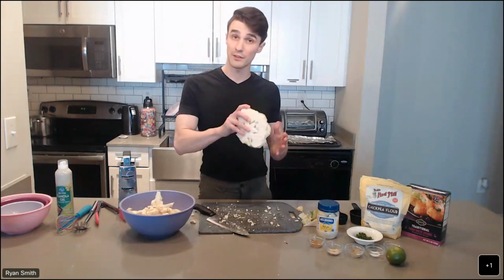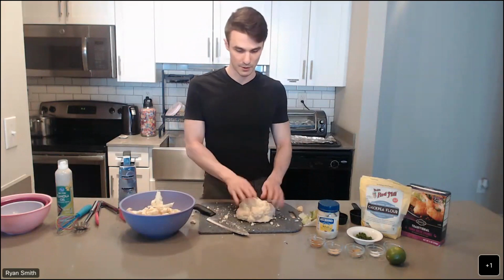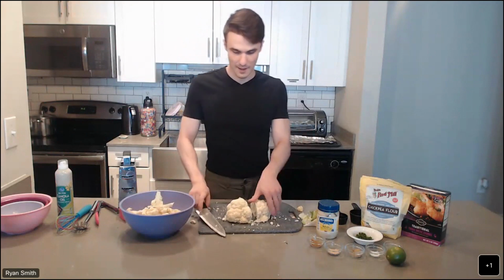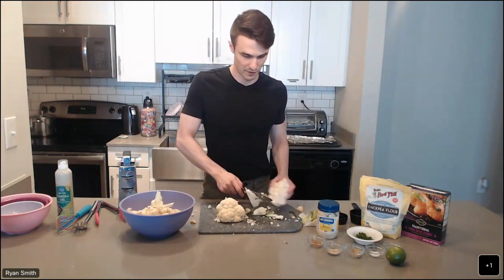I'm going to repeat this process for the other half of the cauliflower. So we've got a half here. I'm going to place that flat part down, cut it in half once more to get my quarters, and then repeat that process that I just did to get the rest of these cauliflower bites.